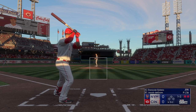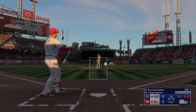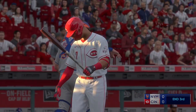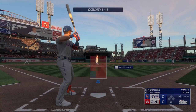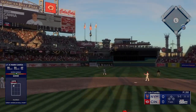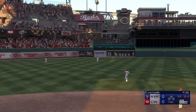And now it's 1-2. He swings and fouls one off. And a swing and a miss. And that's that. Now a high fly ball out to left center. Naquin makes the grab. One up, one down.